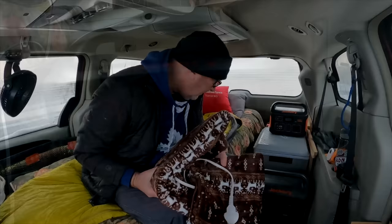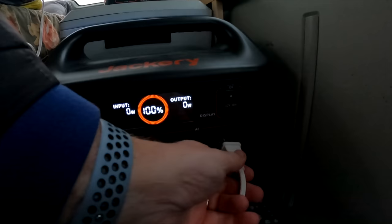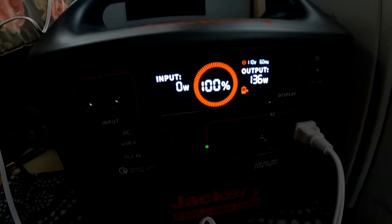So let's just press the power display to show you. We're at 100%, it's not drawing any power at the moment. You plug your electric blanket in and then you press this. And depending on what setting, I imagine, let's put it on medium just to see. So it is pulling 120 watts. 140, 130, and then it will eventually tell me how long it'll last. 37 hours. So that's pretty good.